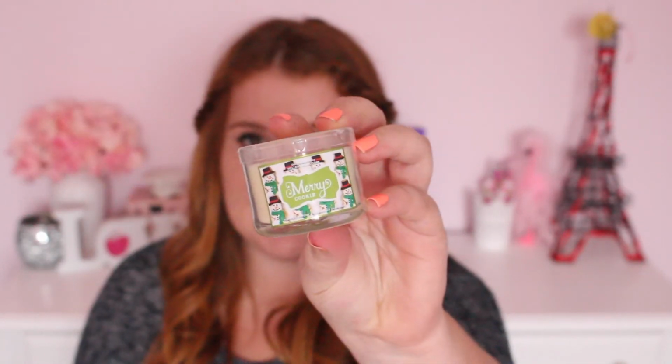And the last one I have is this teeny tiny mini one, and I don't know if the camera is going to be able to pick up on this, but it's called Merry Cookie, and this one to me smells even better than the homemade cookie one. It's very similar, but a little bit less strong. My camera accidentally cut out, but all I was saying is that this basically is very similar to the homemade cookies, but it's just a little bit less overpowering, I would say. If I have to choose between the two, I think I would go with this one, which is Merry Cookie. But yeah, the choice is up to you. They smell very, very similar.